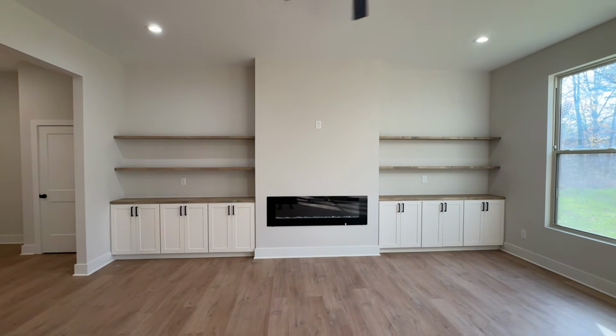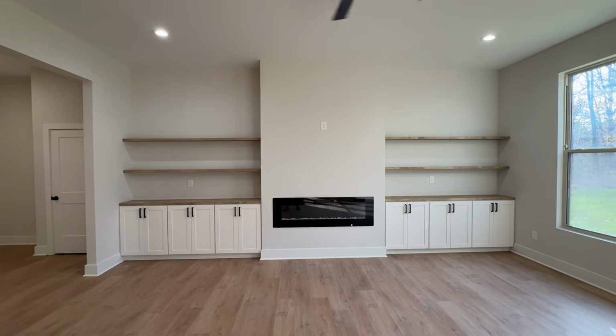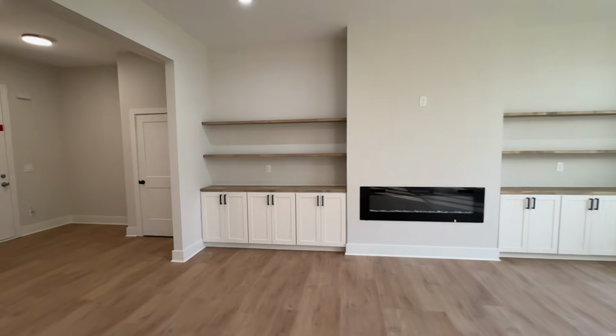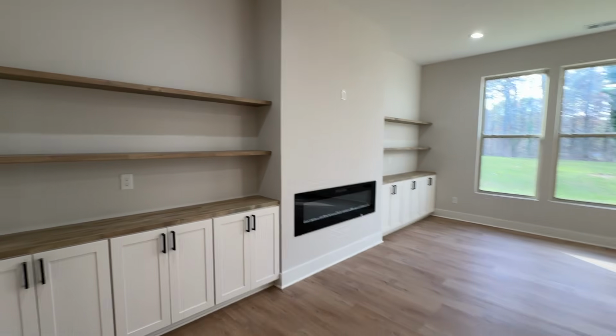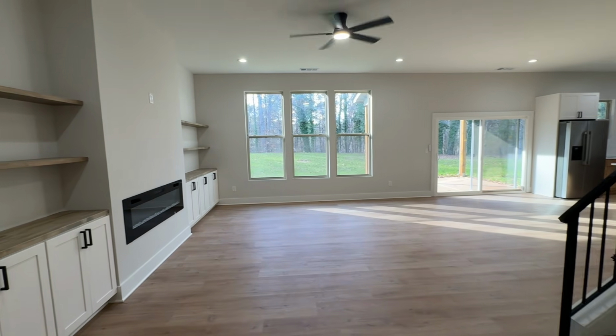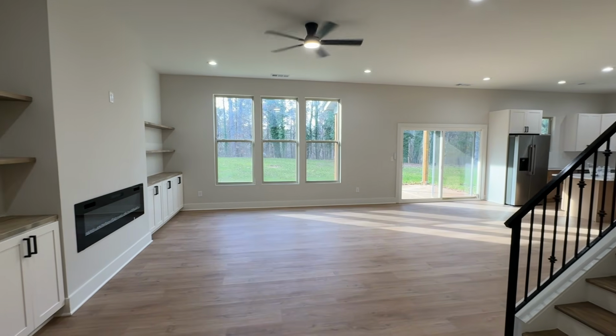So pretty decently sized living room. You got your electric fireplace there, and then some built-in cabinets and shelving on each side. And this is a pretty huge space. So one thing I haven't been seeing in a lot of homes is big living rooms, but this one has a nicely sized one here. So again, we're working with 2,500 square feet.